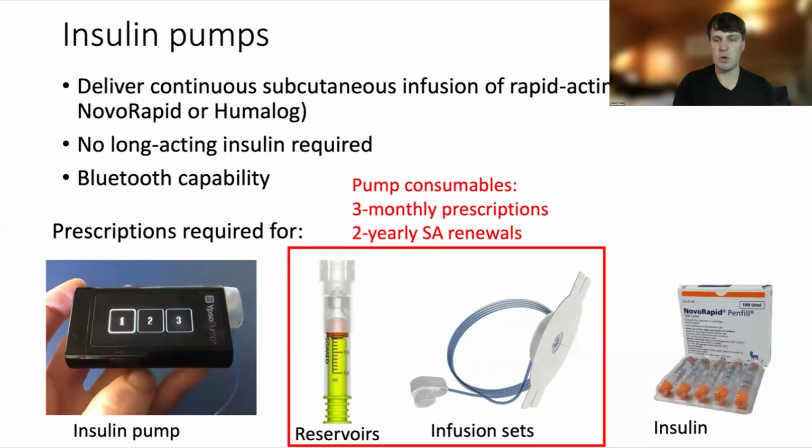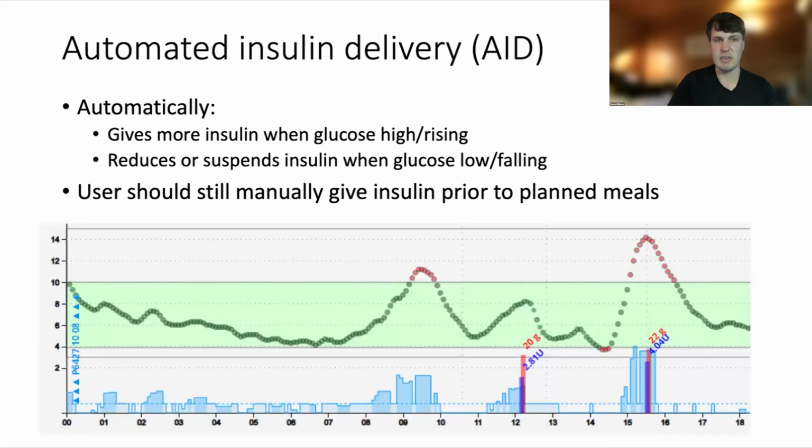So once you've got your pump working with a continuous glucose monitor, you can run automated insulin delivery. It's pretty straightforward: these systems will automatically give more insulin when glucose is high or when it's rising. They will reduce or suspend insulin when glucose is low or falling. Now, it's important to note that with the currently available systems, users are still advised to manually give insulin prior to planned meals. These systems are not intended to automate meals.